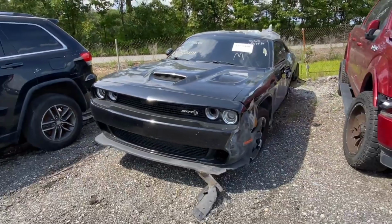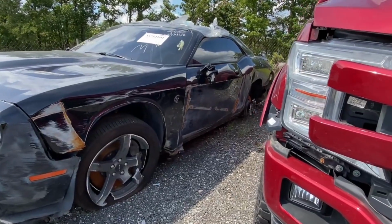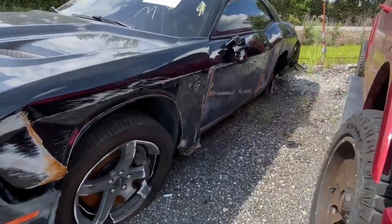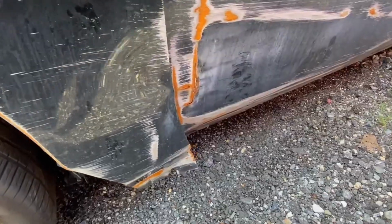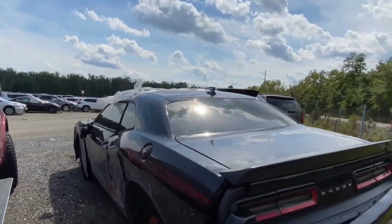Unlike the last one though, this one, definitely a fixer. Obviously, everything on this side is gonna need to be replaced. That floor is gonna need to be patched up. It's gonna need to be rewelded. Being that the car's not in there, I can't see exactly what, but you're gonna have to do something down there. Same deal with the rear.